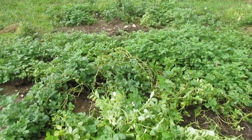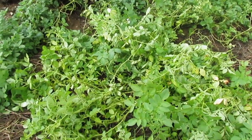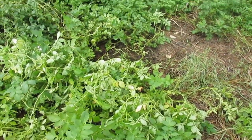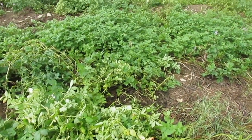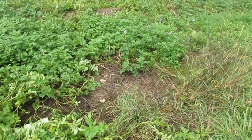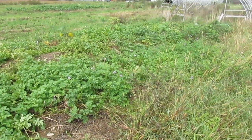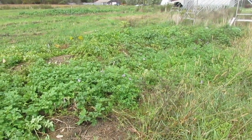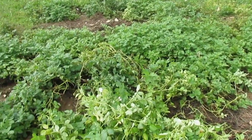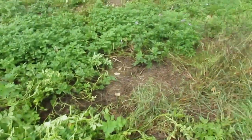Hi there. This is going to be sort of a before and after the frost video. So I'm just going to try and take some video from some set points in a couple of spots around the farm, just to kind of show before and after, especially here. This is the TPS plot, and you can see we've got a lot of green plants here.